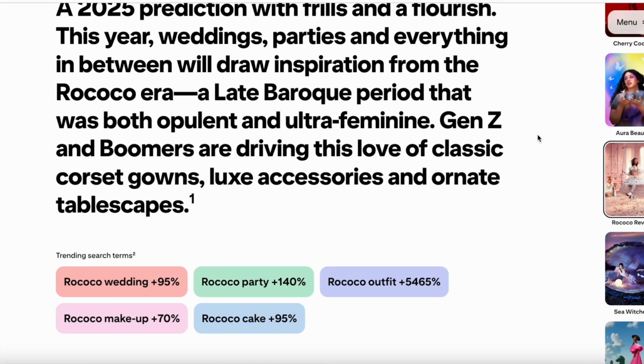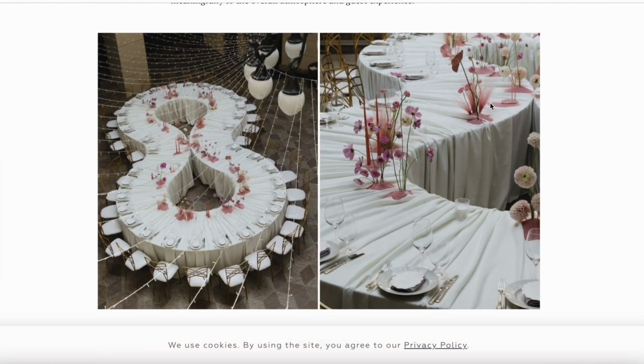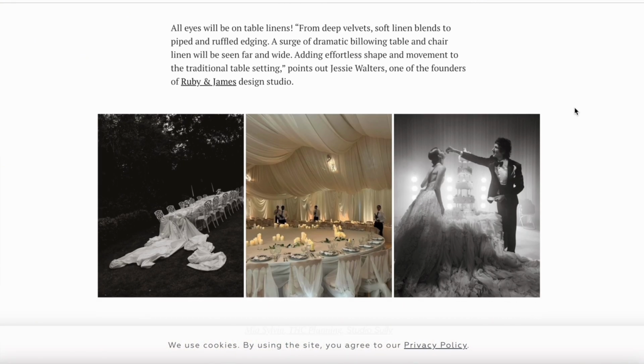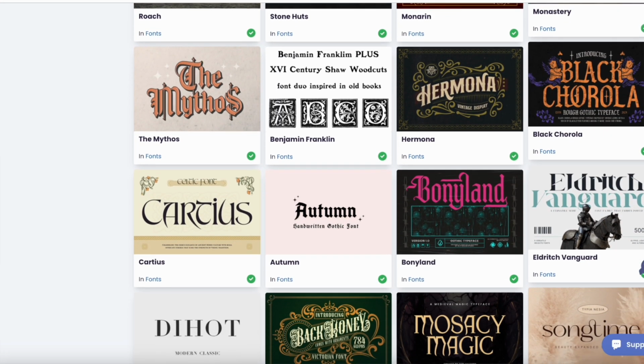But it's a really dramatic and feminine trend, which I think is going to look so nice at events. And it also pairs really well with the upcoming trends of vintage decor and dramatic drapery we're seeing predicted for weddings next year. So if you're planning your designs, think elegant, drama and classic for sure. I'm going to be looking for some historical style fonts to use in my designs personally.